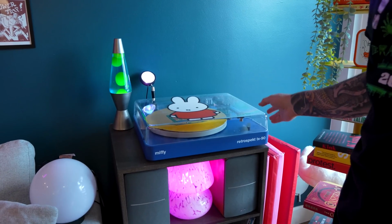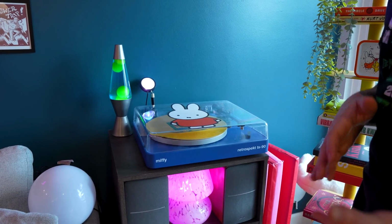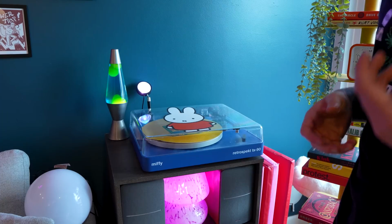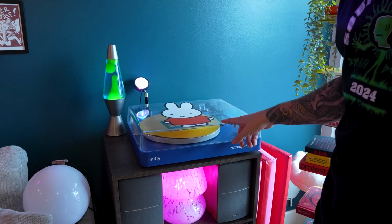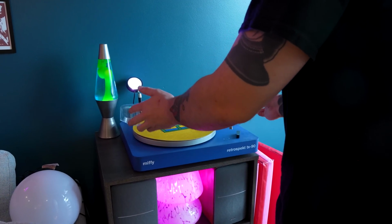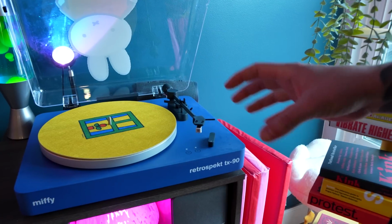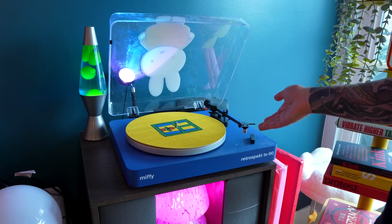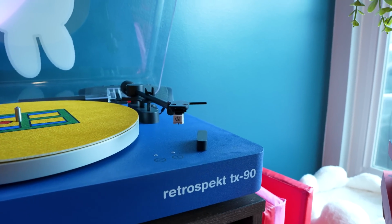This is really cool. So Retrospect, they do a bunch of dope vintage, almost remastering of old products like cassette players, record players, disposable cameras, stuff like that. They did this collab with Miffy for a record player. And I'm not gonna lie, it is cool and the aesthetic of it is nice, and I do think it fits in this space well. But not only that, it's actually a pretty good record player. It has an Audio-Technica stylus and it sounds pretty good. And I like the minimal look of it.